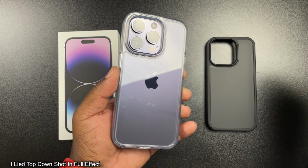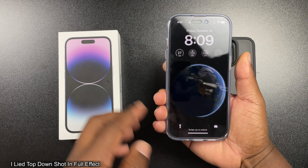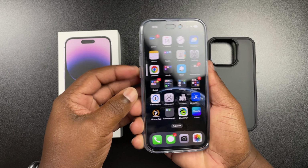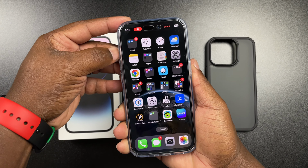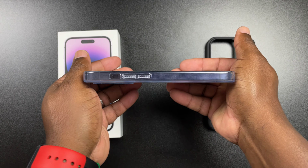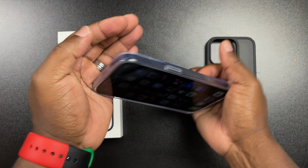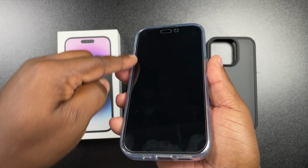And at first glance, this case looks amazing with the iPhone 14 Pro in deep purple. Now, all of the buttons on this case are very, very responsive, very, very clicky. You can also easily get your thumb in so that you can get to the mute toggle switch. And just looking around the case, this is the button placement. Just wanted you guys to make sure you got the opportunity to see that. The case is a little bit of a fingerprint magnet. You might have to wipe it down a little bit, but it is what it is.